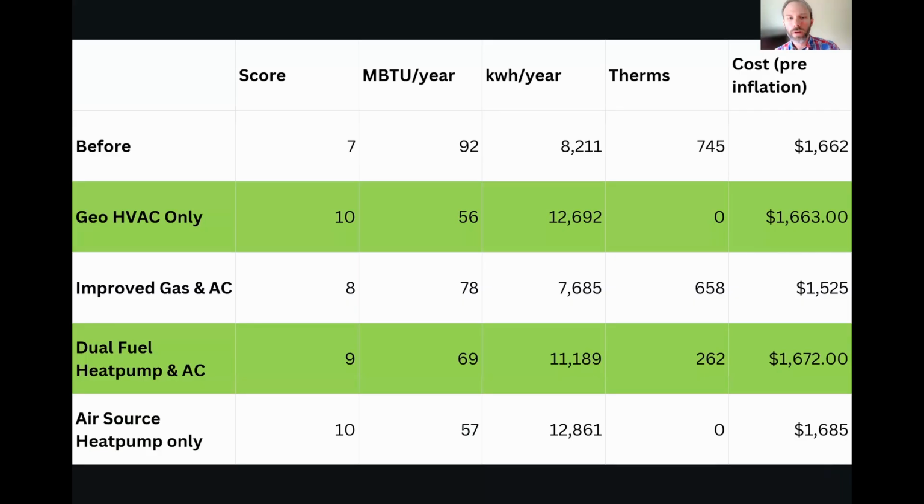So I began to evaluate all my choices at the time, including just updating my furnace and AC to be more efficient, more modulating, doing a new modulating furnace with a dual fuel heat pump, removing the furnace and AC entirely and replacing them with an air source heat pump. And spoiler, that's what I did. Or ideally, going with ground source heat pump geothermal systems.